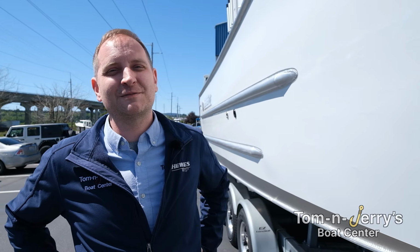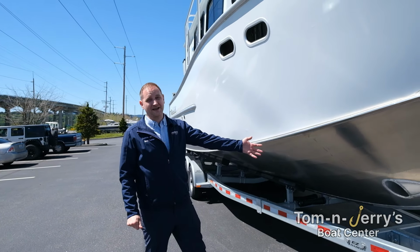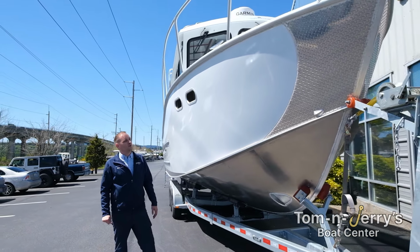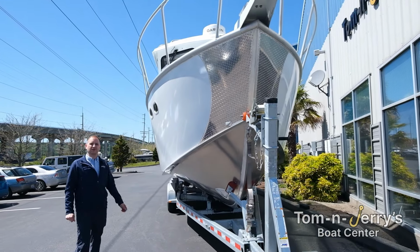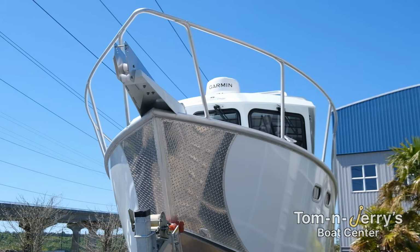One of the most impressive things about this 290 Adventure from Hewescraft is the deadrise on the bow here. It's got quite the angle to it. You can really take a head sea. You can point the bow into the waves and cut through them really effectively.